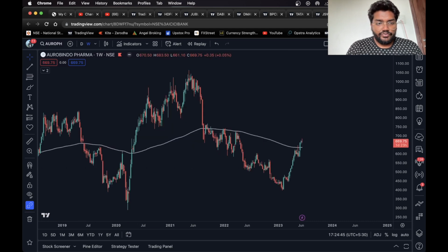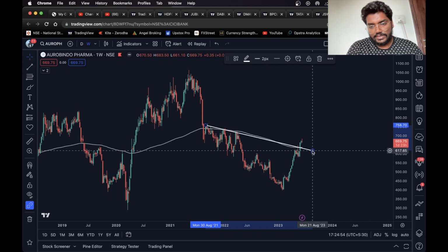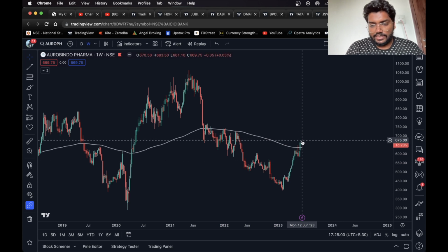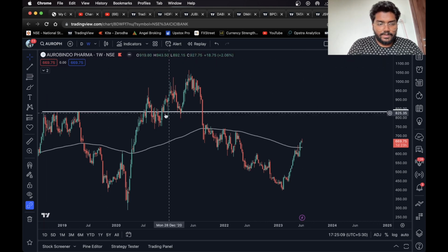Moving on to the next one, we have Aurobindo Pharma. Aurobindo Pharma also has sustained above 200 EMA on daily time frame. It has also given a breakout from the trend line. Okay, so a long entry can be taken. If you're a safe trader, like I said, you can just wait for a retest and then take the entry. This level can be considered as the first target.